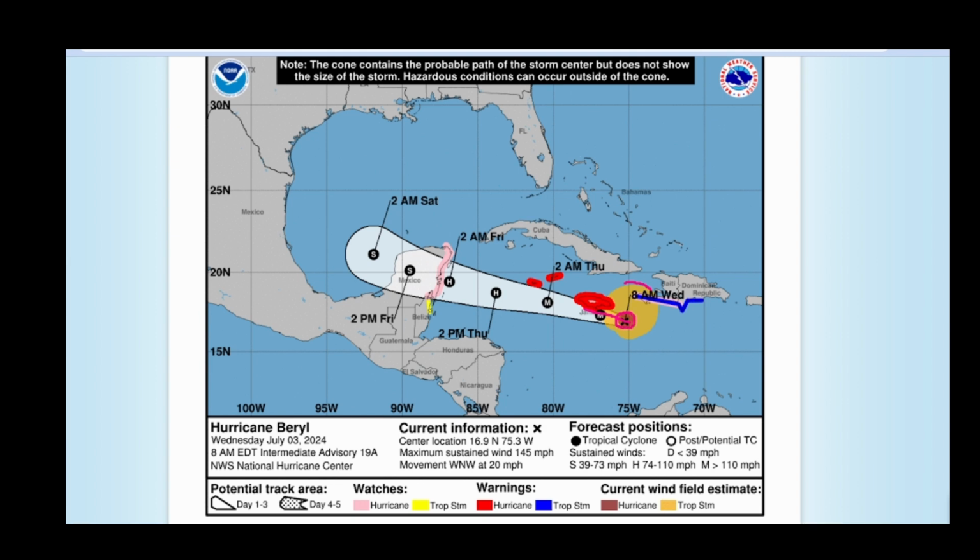Now, if that core or that center is on the north side of the track, we can see here that areas like Kingston will experience hurricane sustained winds. So depending on this track, and if this was a perfect forecast, it looks as though Kingston will experience some hurricane sustained winds. However, they may miss the damaging core, where winds in excess of 100 miles per hour are even greater.